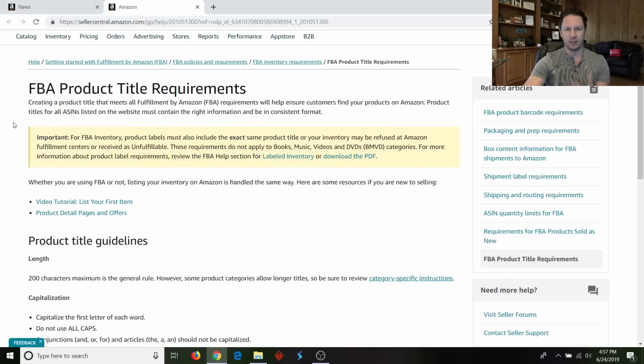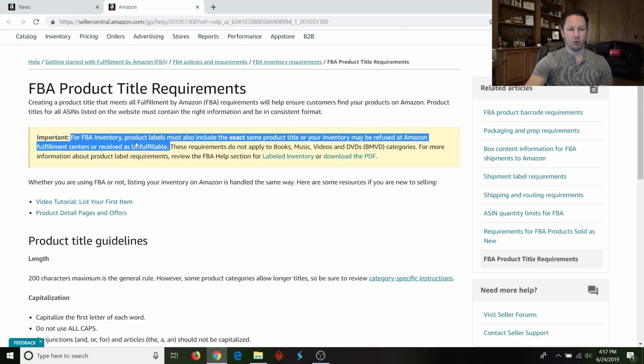And there's several things that jump out at me that you're going to want to check your listing for. So the first thing highlighted here in yellow and also bolded important, it says, for FBA inventory, product labels must also include the exact same product title, or your inventory may be refused at Amazon fulfillment centers or received as unfulfillable. So when you print out your Amazon barcode, your Amazon FNSKU, it has a little title underneath there that is the title of your product.